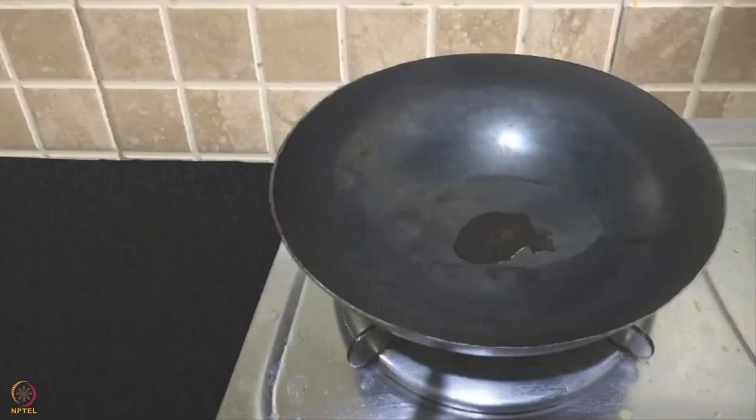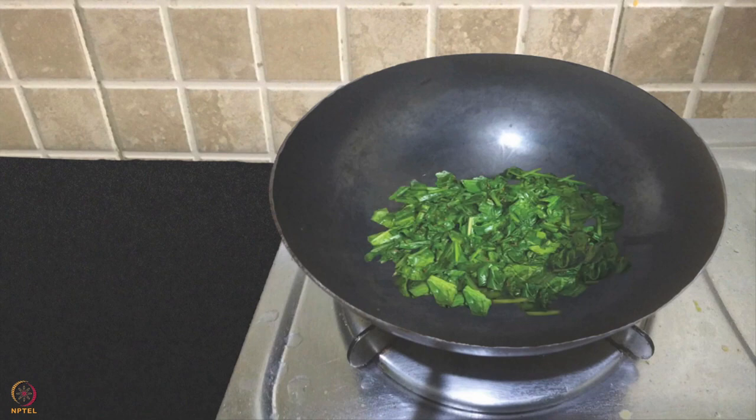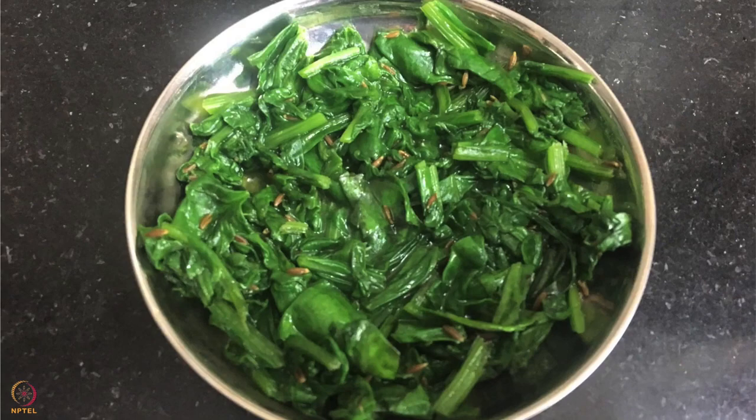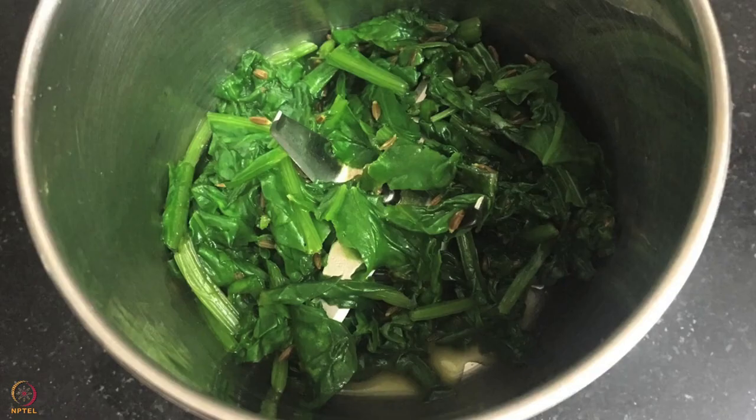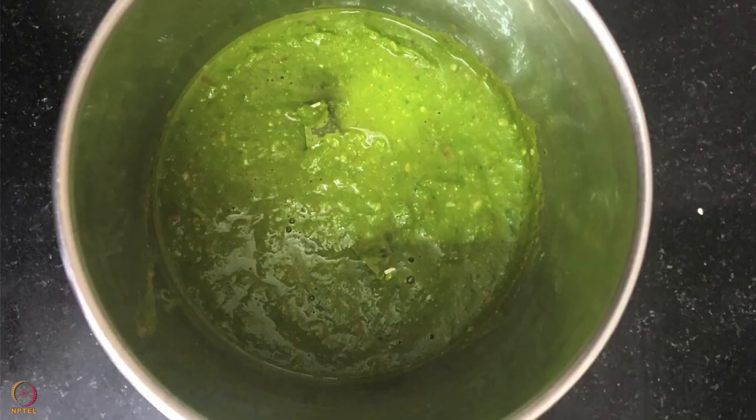In a kadhai, heat oil and add cumin seeds. Once it splutters, add raw spinach leaves and allow to cook for a minute. Now allow it to cool. Next, add cooked spinach, tomato and sesame seed in a grinder and make a puree.